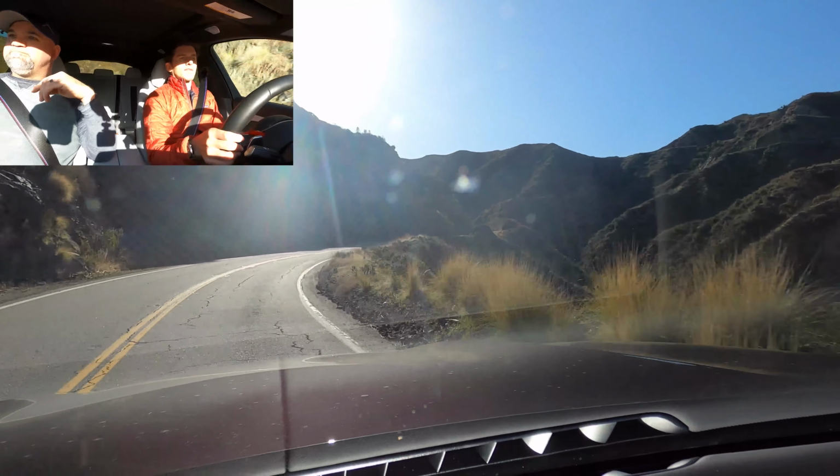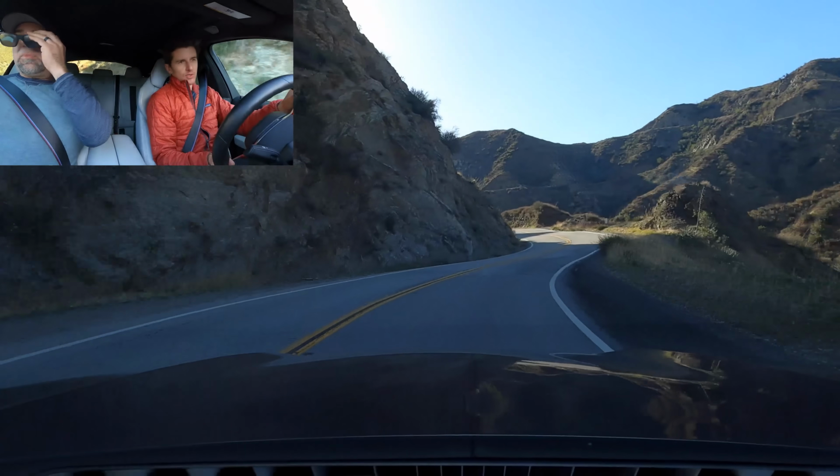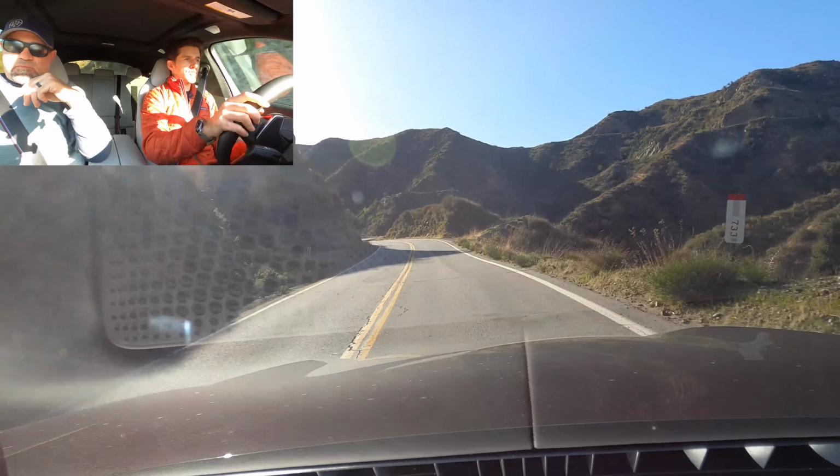My joke is that they stopped selling sedans as much, and the only way to convince people to buy sedans is to just turn them into lifted trucks. Exactly. So that's what the SUV, SAV coupe is.